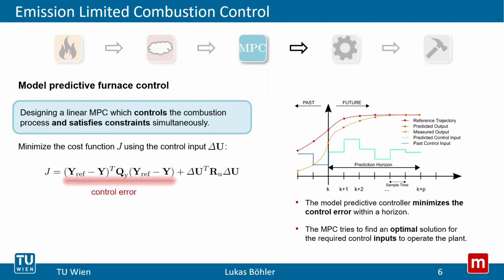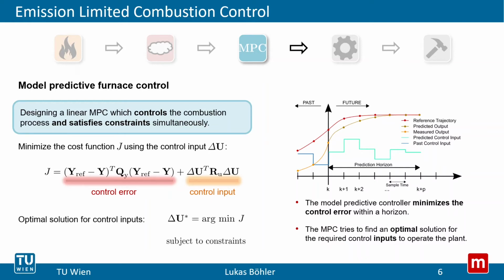This cost function considers the control error on the one hand, but also the control effort put into the plant on the other hand. Tuning matrices, Q and R here, allow the control engineer to find an adequate trade-off for the considered application and to enhance or enforce a desired behavior of the controller. The optimal solution for this cost function with respect to the input U star is then obtained from minimizing J, subject to constraints, like for example input constraints or state constraints.